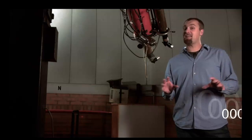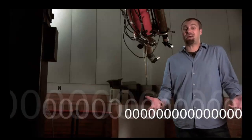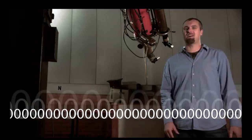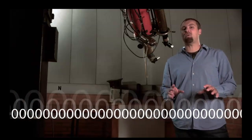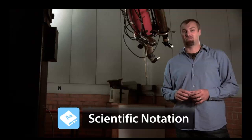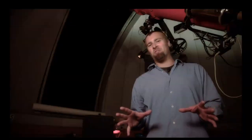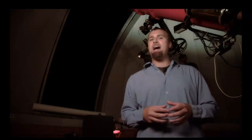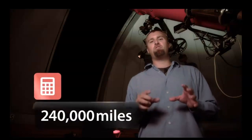Anyway, if scientists had to write out all those zeros every time, they'd run out of room on their notepads or computer screen and waste a lot of time. Luckily, there's an easy way to write out really big or really small numbers called scientific notation, without all those zeros. Here's how it works. Really large or really small numbers are written as a product of a number between 1 and 10 and a power of 10.